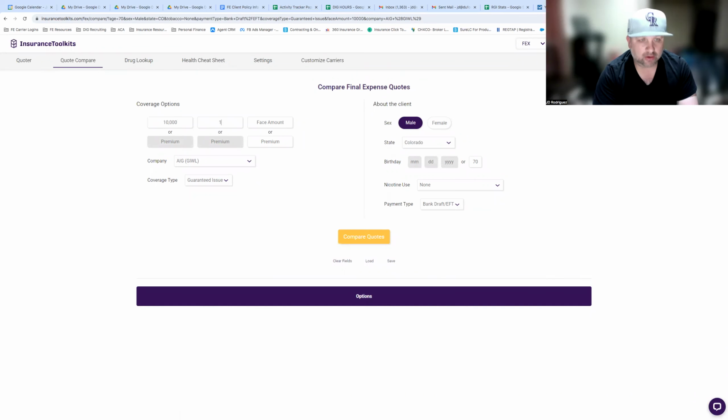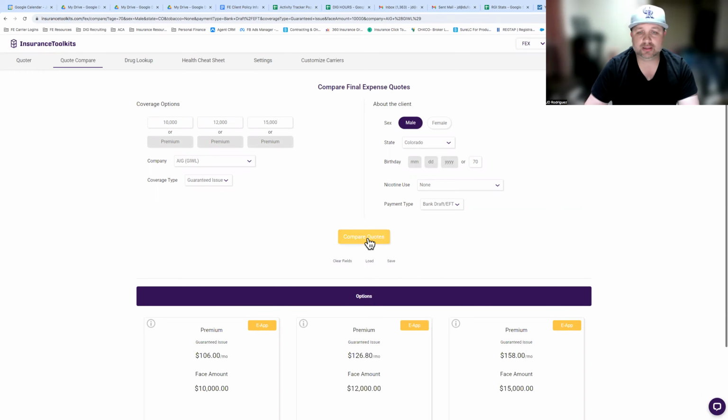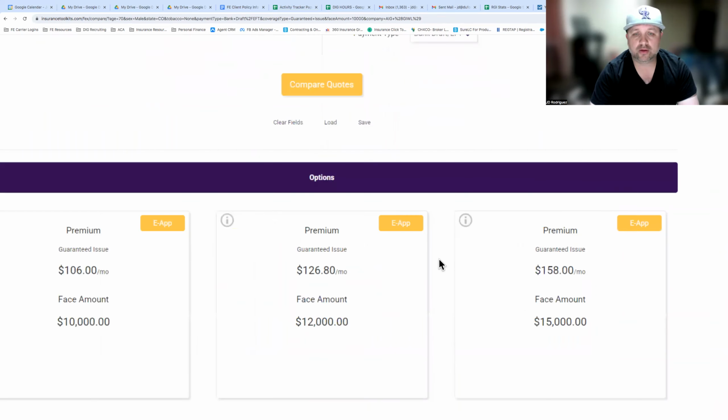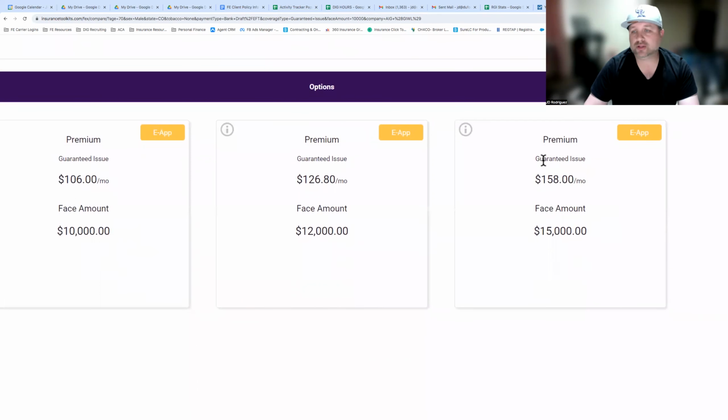So I went here, 10, 12, and 15. And the reason why I ended up liking it this way is because there's a reason. So let's take a look at what I have. So as you can see, he was paying 159. So we'll call this the same rate, right? 158 for 15,000. So I gave him one option with the same premium monthly, but increasing the face amount, right? In this case, 50%. So it's 150% of what he has now, 10,000 up to 15.